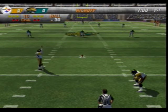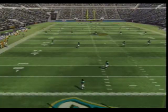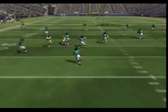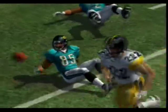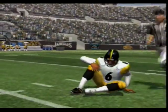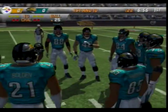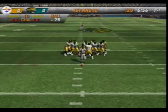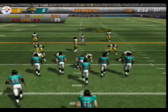Williams is just about ready to kick this one away. This one is handled by number 85. Number 85 takes this one back to the 25. So we have first and 10 here, at the 25-yard line. First and 10.